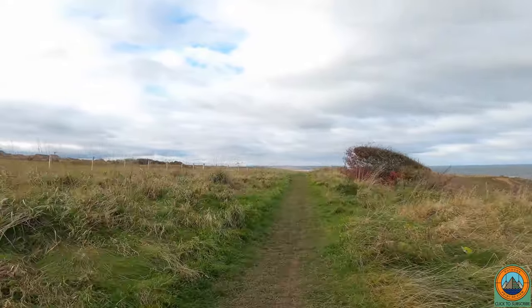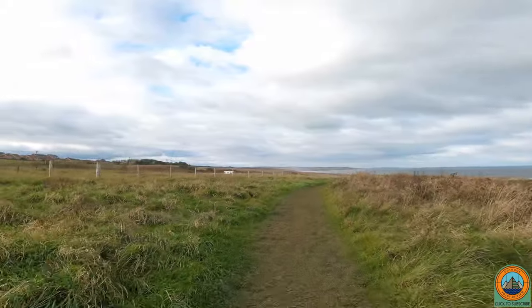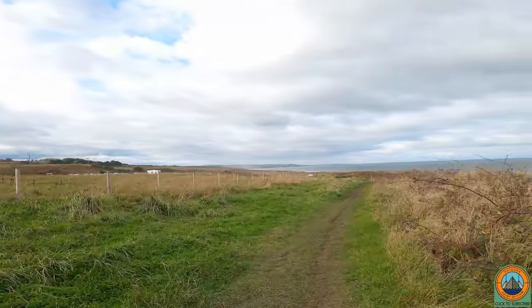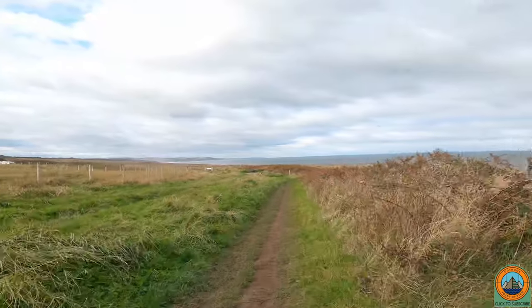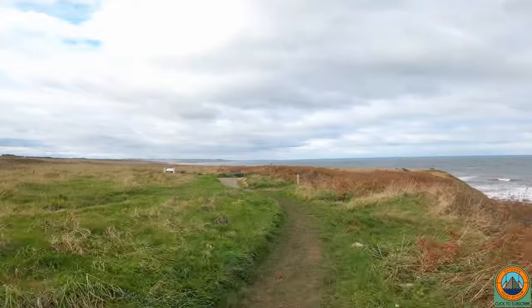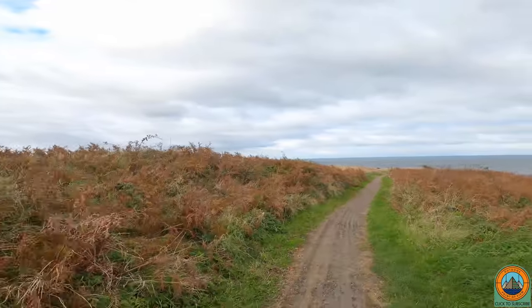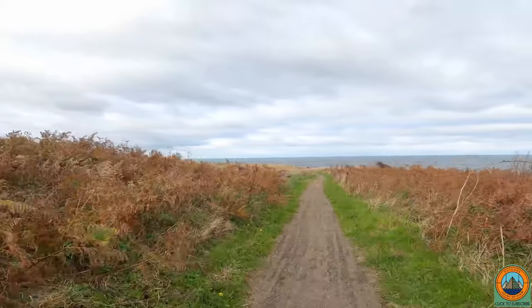So yeah, the mines would go right out under the sea. I'm not exactly sure of the distance, but a long way. And that would really freak me out. And that was my dad's job. He was the train driver, and he would take the miners out to the coal face. It's hard to comprehend that there's tunnels under the sea.